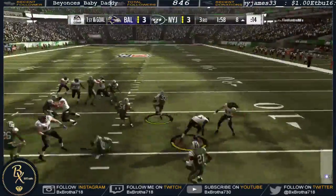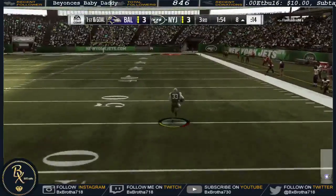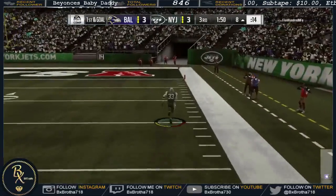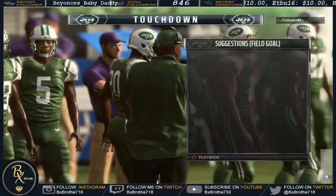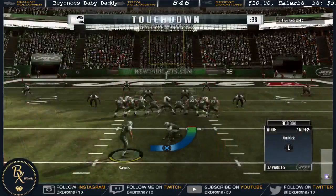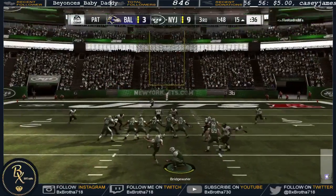Now that'll be tipped and intercepted. Picked off by Jamal Adams. He's at the 50. He's at the 30, 20, and he brings this one back. It's a pick 6 and a Jet touchdown. Yes, the old tip drill works to perfection there.